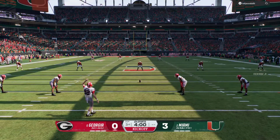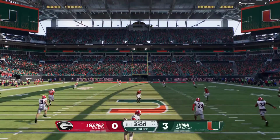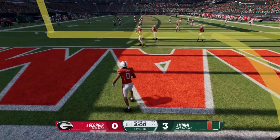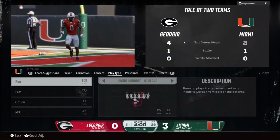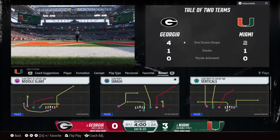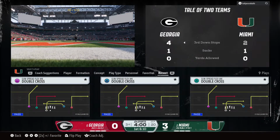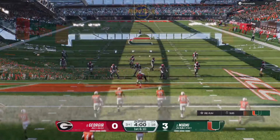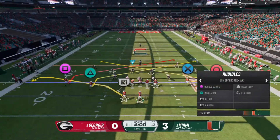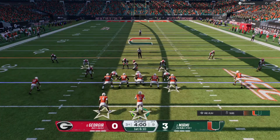Ready to get things going here in the second half as Georgia about to kick it away. And it'll come out to the 25. No attempt at a return. That Miami offense back onto the field. They got plenty done through the air in the first half, and we'll see if they even need to look for balance as we start the third quarter.